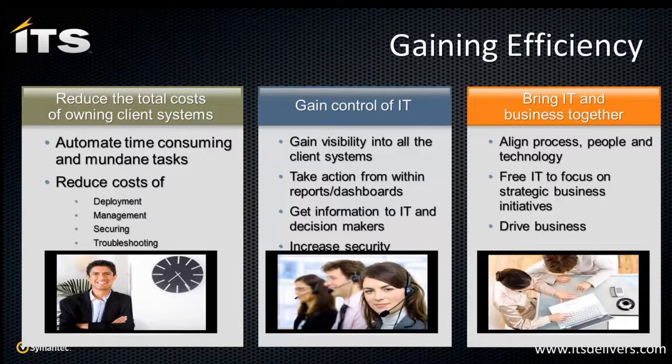Gaining control of IT, gaining visibility into all our systems. Knowing where they are, who has them. Are they still active? Sometimes we've got machines out there we didn't even know they were still active. We thought that thing had been salvaged or disposed of a long time ago. But yeah, there it is, and it's still using up licenses. It's still using up bandwidth, and we're still supporting it.